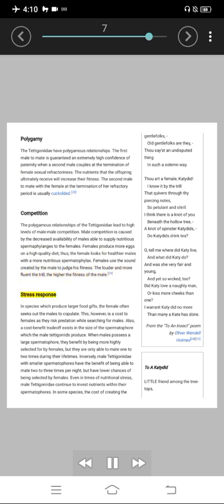Stress response. In species which produce larger food gifts, the female often seeks out the males to copulate. This, however, is a cost to females.